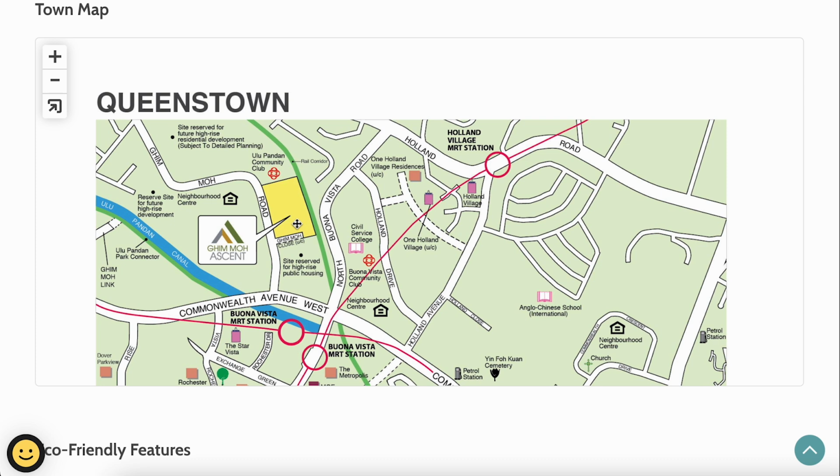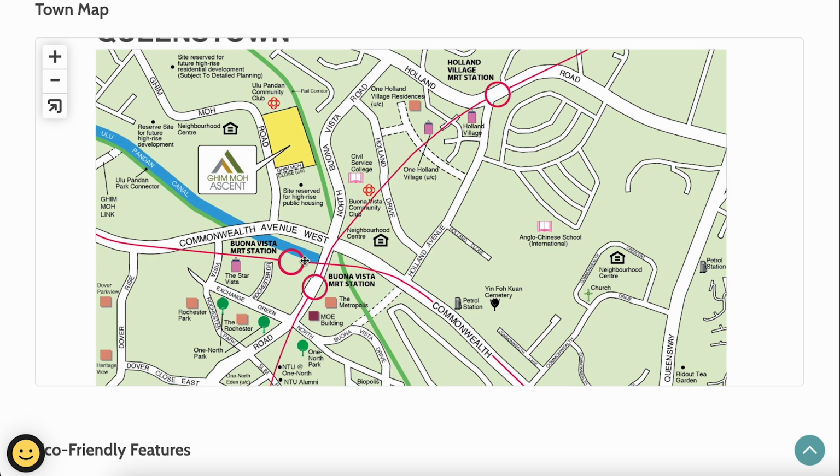And it's actually located at the Ghim Moh area. Okay, at the south you do have your Buona Vista MRT station. So this distance looks really walkable within 10 minutes of the Ghim Moh Ascent. Okay, and then towards the northeast side you do have your Circle Line, which is the Holland Village MRT station. Lots of cafes and food there.